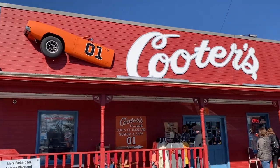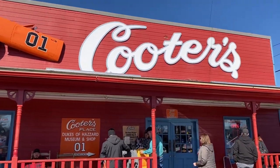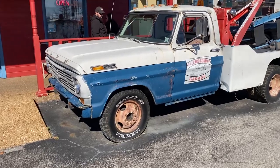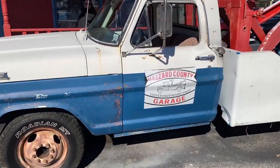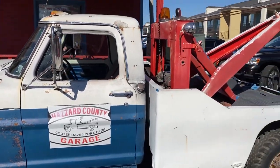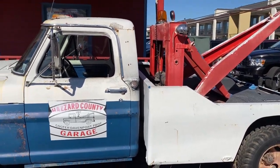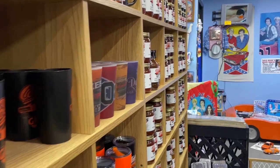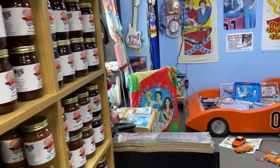So that was a tour of Cooter's here in Nashville, Tennessee. They have another location over in Pigeon Forge, Tennessee, if you're interested in this place. I will say, if you are a Dukes of Hazzard fan, this is the place to be. And the thing is, it's completely free to come in. You don't have to buy any of the merchandise, but you can walk around and take a look at the memorabilia.